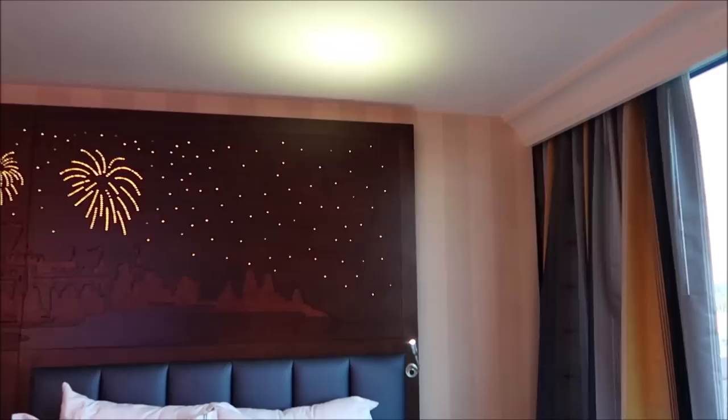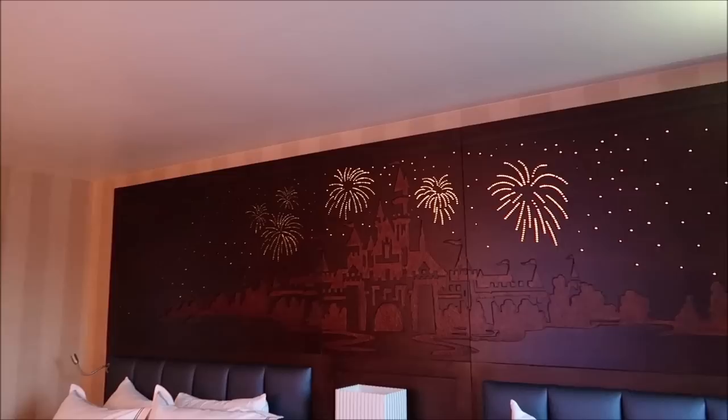Now we have made our way back up to the room. We're gonna get changed and head to dinner at Goofy's Kitchen. All right, we're all changed and it's time to eat. We're gonna head down to Goofy's Kitchen, but I can't stop staring at this headboard. I just love it so much. I am so excited for Goofy's Kitchen. I am starving right now.